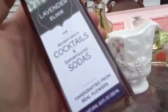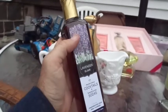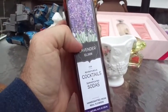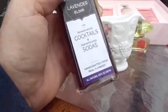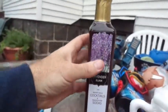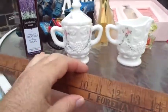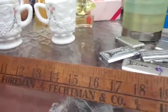Same yard sale. You know what? I'm an adventurous guy. So this is lavender elixir for adventurous cocktails and sophisticated sodas. And it's handcrafted from real flowers. So, I don't know. Why not? See if I can get drunk from flowers. Well, I know I have to mix some alcohol in it, but I'll be drunk and smell floral.